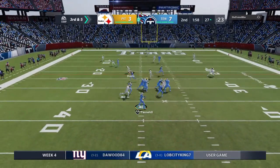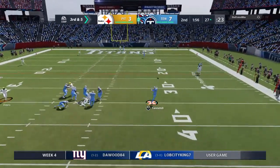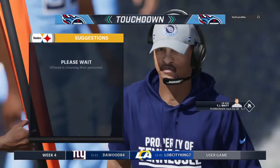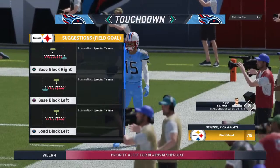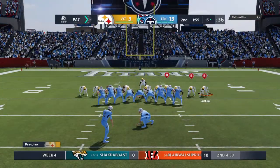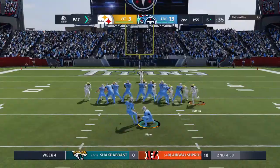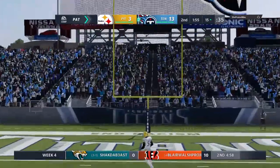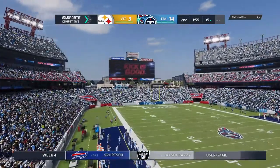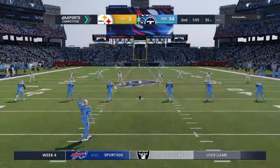From the gun on 3rd down, Tannehill escaping the pressure right. And he will score. Touchdown, Titans. Will Fuller, his 6th touchdown of the season. And the Titans find a way to stretch their lead. And this one's right through to make it a 14-3 ball game. Titans 14, Steelers 3.